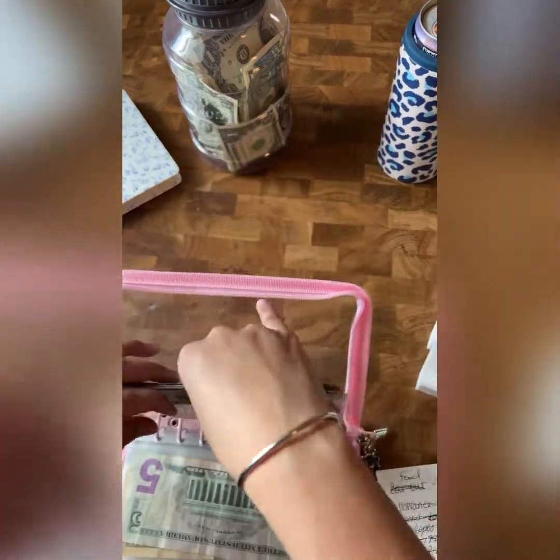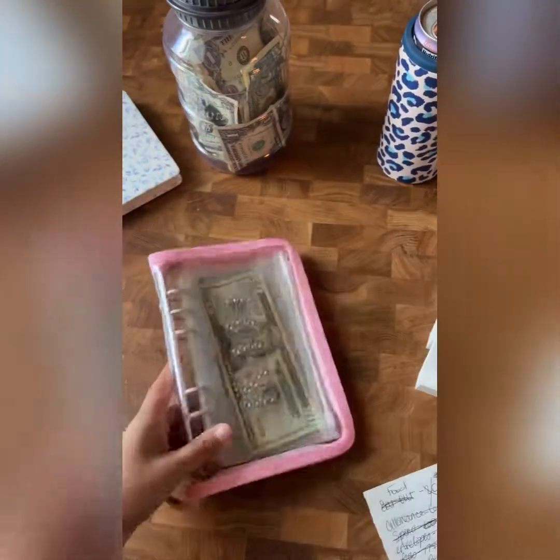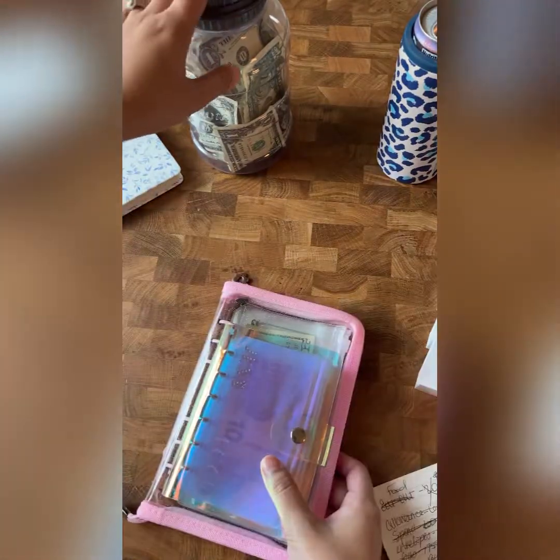I will put our vacation savings and our savings challenge envelope for now, just because I can't find my vacation envelope. Sinking funds, cash envelopes, and my tip jar.